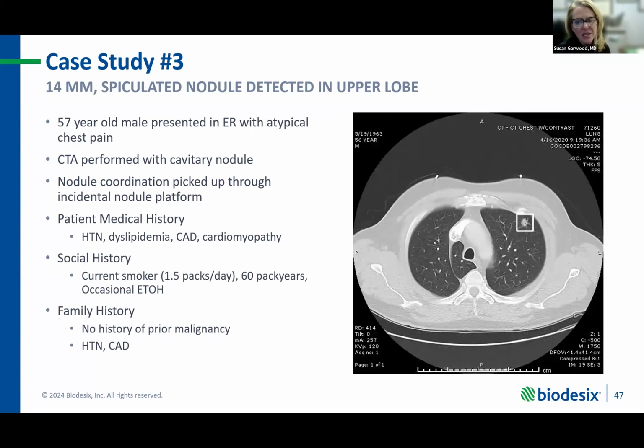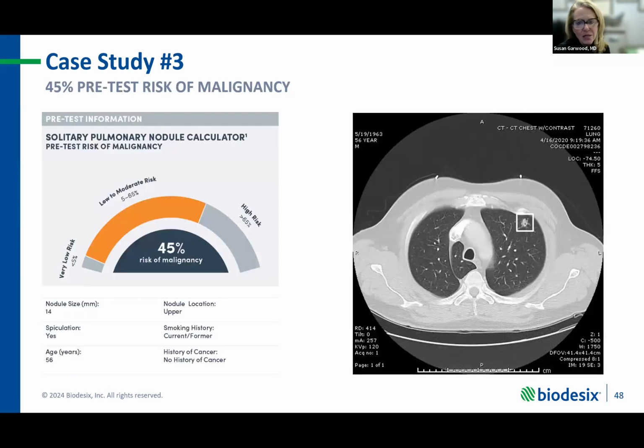Again, this is the integrated HCA care continuum. A 57-year-old ER incidental finding, had chest pain, so no pulmonary symptoms, and had a pretty scary looking spiculated nodule in his upper lobe. Heavy smoker, 60 pack-years, no family history of cancer. He was flagged by our finder. He was captured by our nodule coordinator. He was navigated to our clinic. Next slide. So I see him and he's 45%, right?